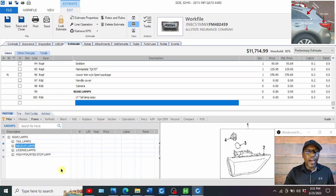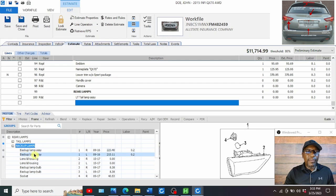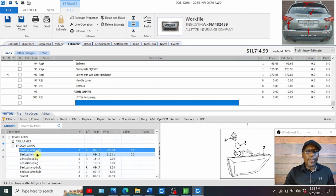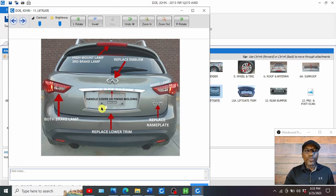Now we come to our back up lights. So let's click on our back up lights, our brake lights, and we need to R&I both of them. Let's go back to our picture and look at our lift gate. We've got to refinish this lift gate. We've got to paint this lift gate. The brake light, or the back up light, is right there in the way. We need to R&I those in order to get paint behind on the lift gate, okay?